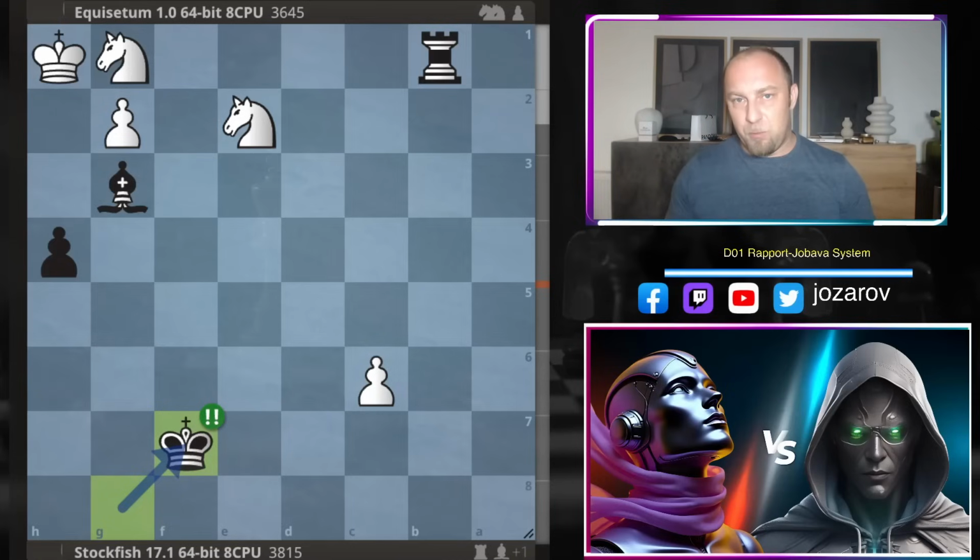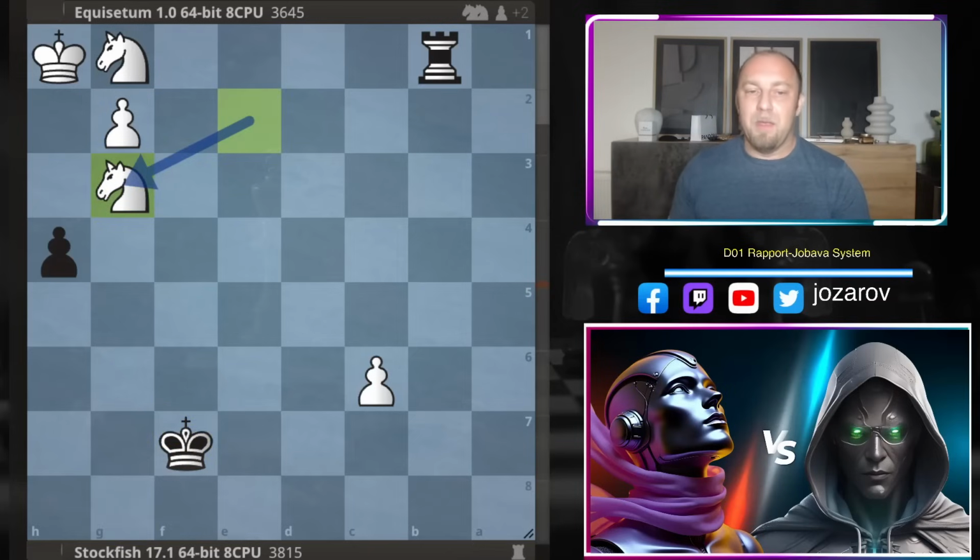This was a brilliant move by the fish. It seems that this is not a spectacular move, that it's not doing anything. But actually, look at this. This move is preventing a potential knight takes g3.